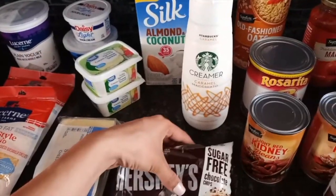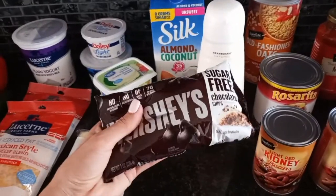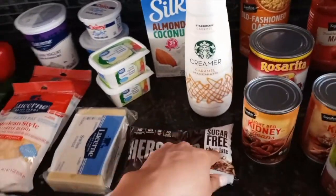Next, I got some sugar-free chocolate chips. With these, we're going to be making some protein cookies. So that's what those are for.